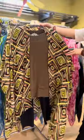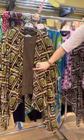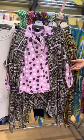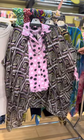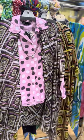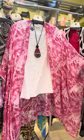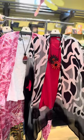This is this fun brown and citron that again we paired with a foil t-shirt and foil pants. This kimono is from VSA, but then this shirt is from Fanini. That's new Fanini. Paired it with a little twist necklace. There's pink we got going on. We paired with white in this fun amulet necklace from Silka. And there's black and white, white and red.